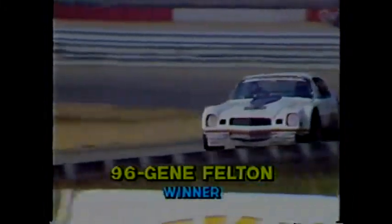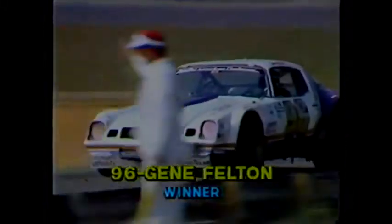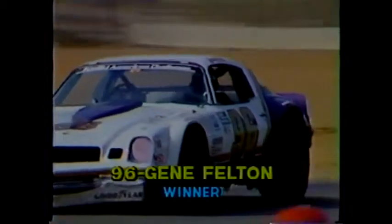Checkered flag is out and waving for Gene Felton of Marietta, Georgia. Felton wins the Kelly American Challenge at Pocono International Raceway. And we wait for Vern Smith running in second place. By finishing second, Smith will clinch the season championship. Felton on his cool-down lap. The Kelly American Challenge Championship goes to Vern Smith.